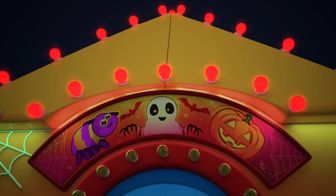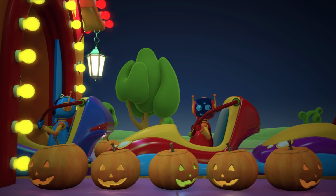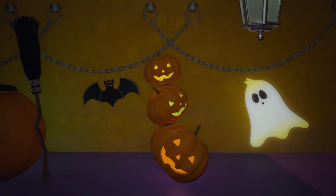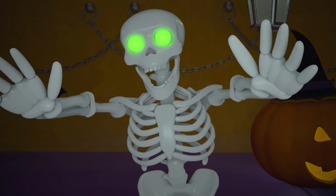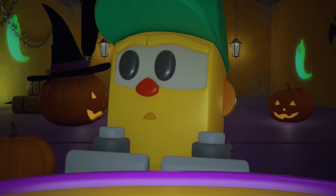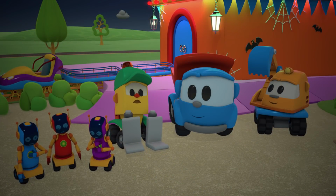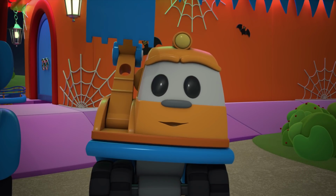It's gotten dark outside. The lanterns have come on, and the pumpkins are all lit up. Everyone's going inside the ghost train. A ghost! It sounds like they got a fright. I'm not scared of anything. Boo! Huh?